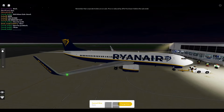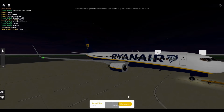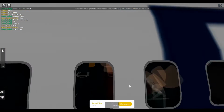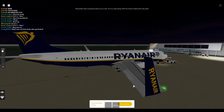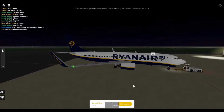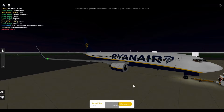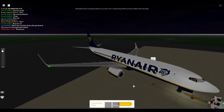Okay, we are now pushing back and starting the engines, I think. There go the engines. Pretty excited. The bright light's gone. That was a stand light. Yeah, I'm excited. I haven't actually been on one of these flights before. But yeah.